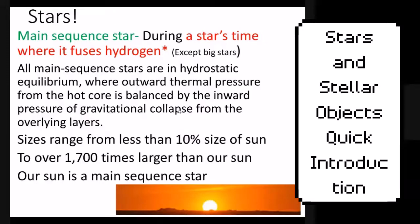I'll put that in this perspective for a little bit. Main sequence stars generally remain around the same size for their entire life. Fusion pressure, the heat of the star, pushes it outwards. Gravity wants to collapse it inwards. And they remain about the same.